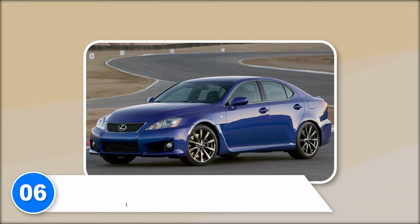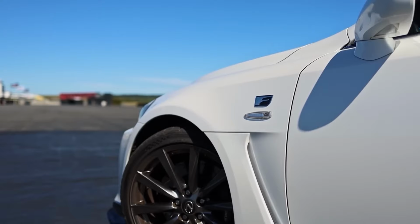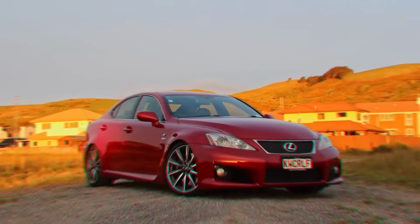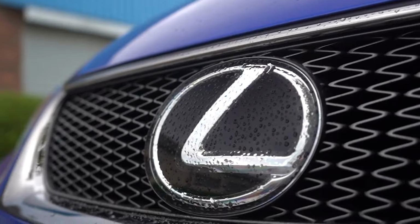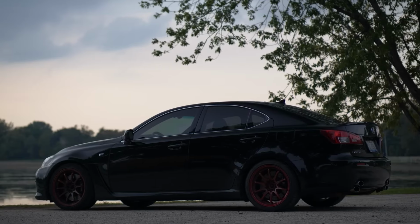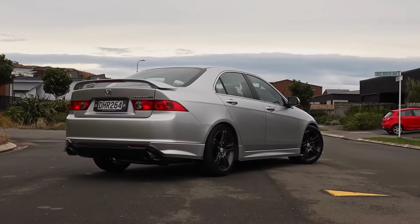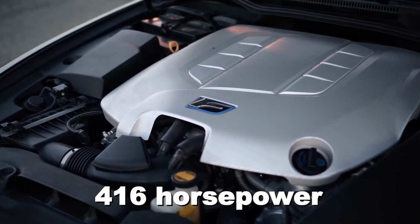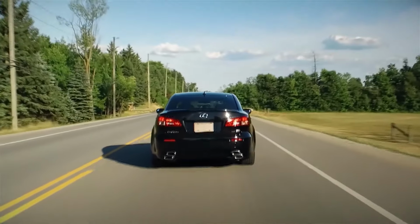Number 6, the Lexus ISF. First off, let's kick it off with a car that not many people would know very well. It's the Lexus ISF. Take what Lexus did to spice up their lineup of sedans by taking the IS and slamming a 5.0-liter V8 under the hood for 416 horsepower. Just take a listen to that growl.